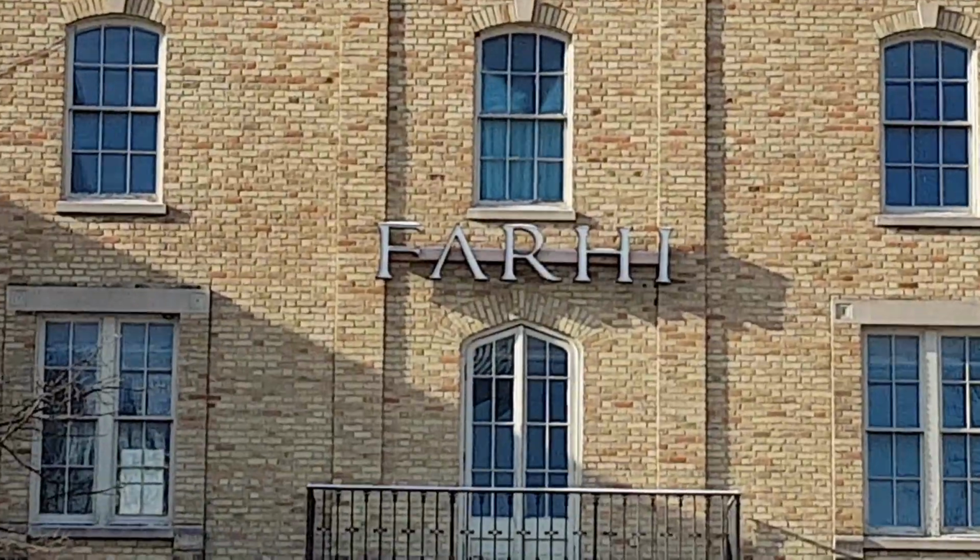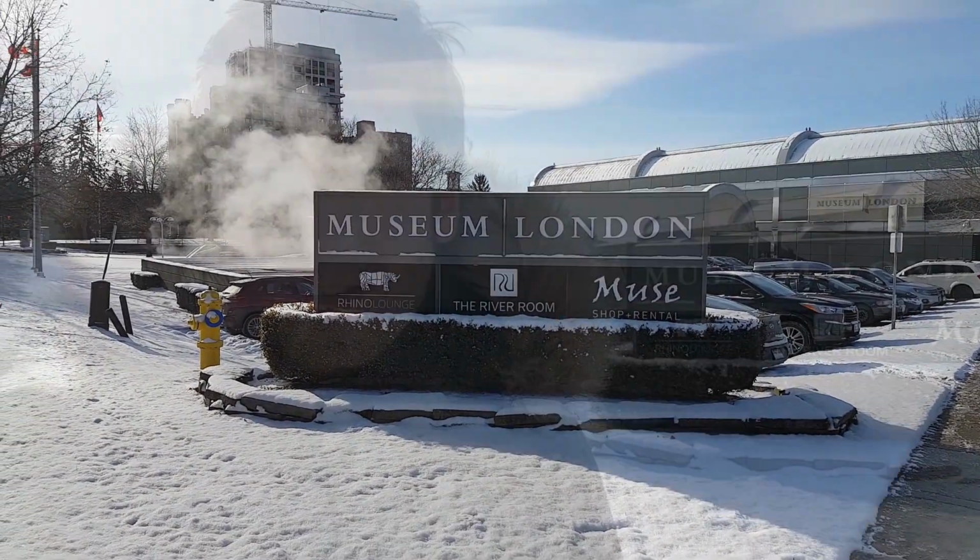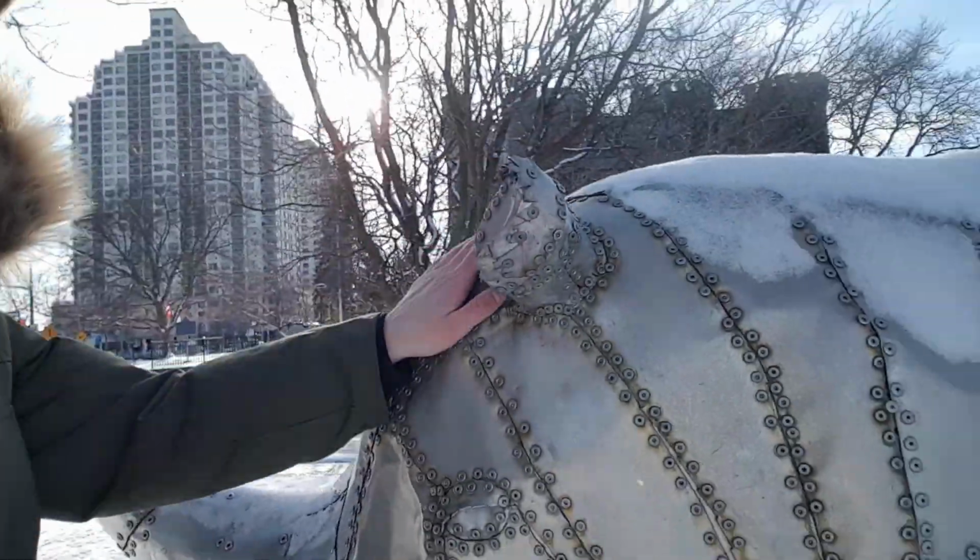Bloody Farhi again. Okay, so emerging from the steam behind me is the Museum of London. I've got nothing better to do, so let's go check it out. 5 minutes later. Okay, slight spanner in the works. They open at 12 o'clock noon and it's currently mid-morning, so I'd be having to hang around for a good hour and a half to even get in there. But I mean, on the bright side, I've met this dude, my friend the Rhino. Poor guy's covered in snow.